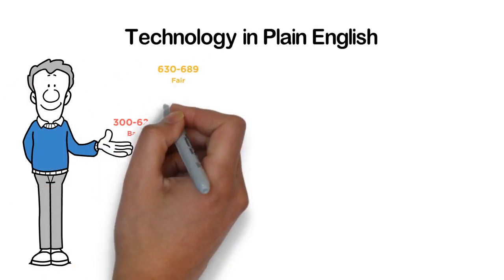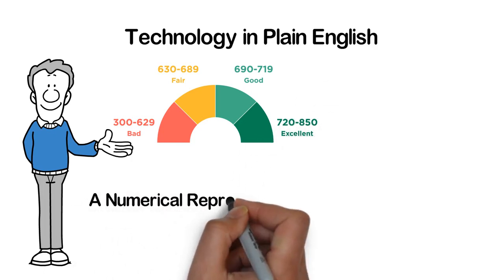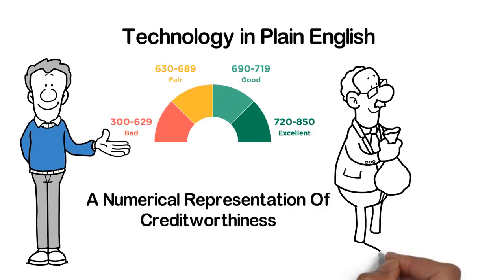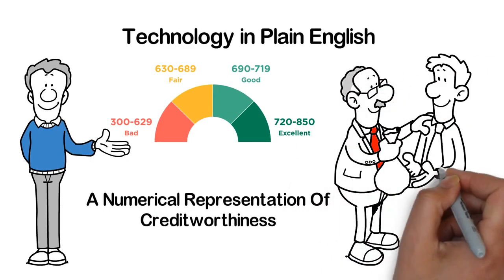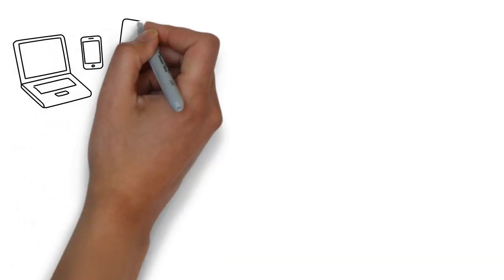Today we're going to talk to you about your credit score and how you can improve it. Your credit score is a numerical representation of your credit worthiness, or your ability to repay your debts on time and as agreed. These days your credit score is calculated using technology.